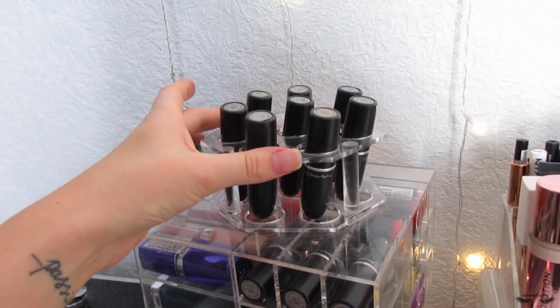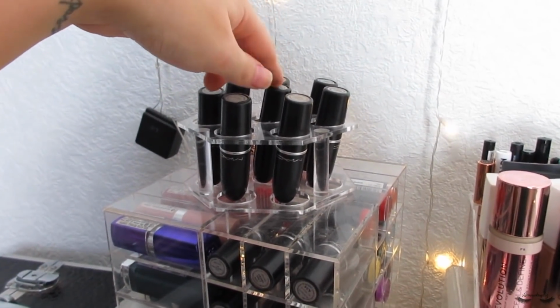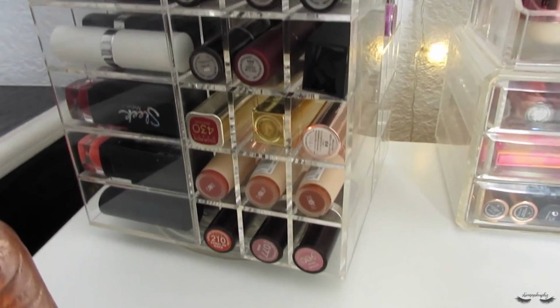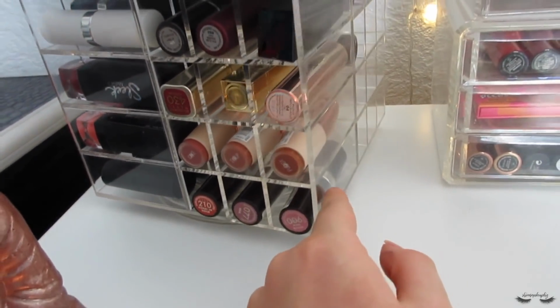At the top I have some MAC lipsticks that I use more often. In the middle I've got my Jamie Genevieve lipstick. Love that. I have a few more MAC lipsticks, some YSL ones. I've got these Revolution Soph Does Nails collaboration, a few Rimmels.